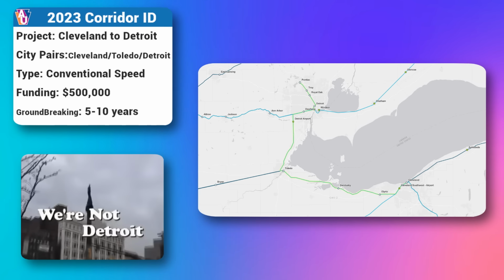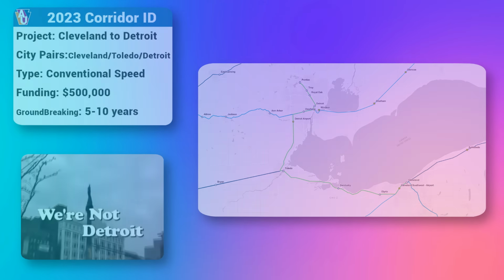Another Ohio corridor is the Cleveland to Toledo to Detroit corridor, which is very important and historically was a New York Central service. But since this is now using a CSX and NS mixture of trackage, it will be interesting to see how long it will take to put together.